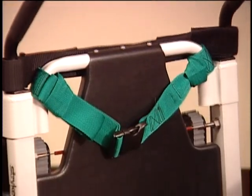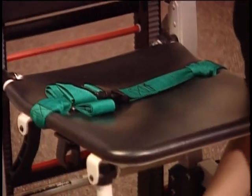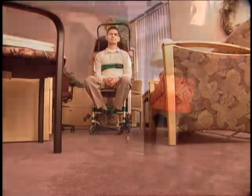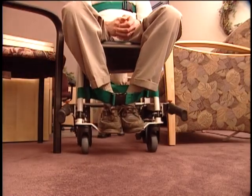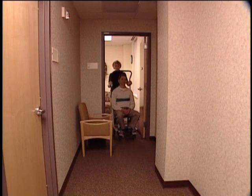Be sure all straps are in place and firmly secured even when transporting the empty chair to minimize possible damage caused by dangling straps. Rolling transport can be easily performed by a single operator. Simply release the wheel locks. The Stryker evacuation chair makes it possible to transport passengers through areas that would be impossible for standard wheelchairs.